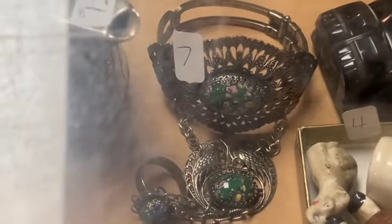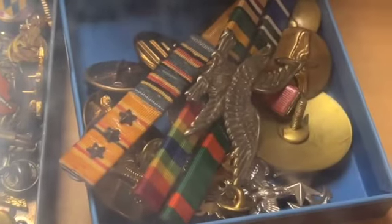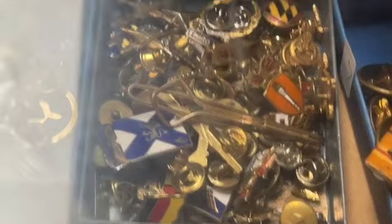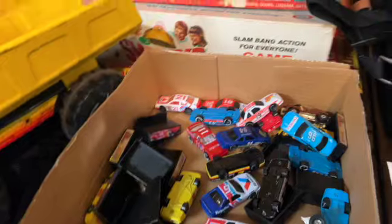That's mine, that slave bracelet. And those military things are also mine. I think I was getting like $5 a box for those, so that's not great.